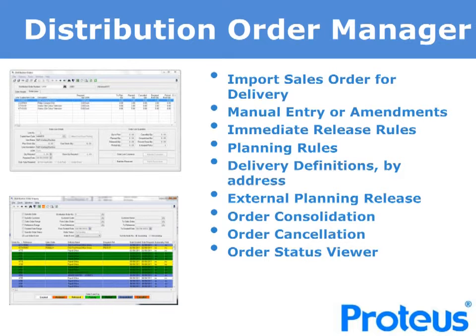Rules can be set to classify orders for immediate release or planning, when they can either be exported to a route planning system or pre-assigned to a PROTEUS load or dispatch plan. Having released orders, the PROTEUS distribution order inquiry will clearly show the status of each order within the warehouse, and if it has been assigned to a load, released, if the pick is active, picked or dispatched, and importantly, if it has been cancelled for any reason. This provides real-time visibility to all interested parties within your operation, giving them the answers at their fingertips.